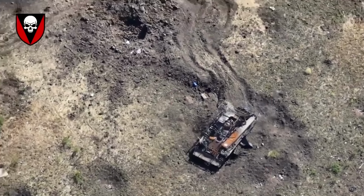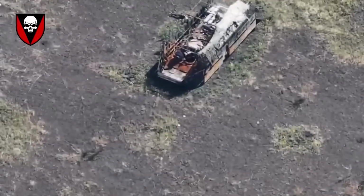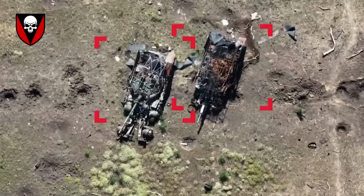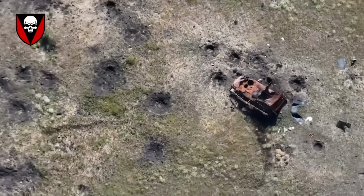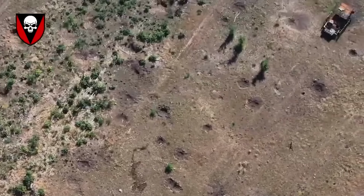You can see a pretty good mishmash of different vehicles, 20 in total. The vehicles seen here include BMPs, tanks with mine rollers, MTLBs, a BTR-50 and more. We can't tell for certain what destroyed these vehicles, but some of them do look like they ran afoul of mines, others likely hit by drones and artillery and that sort of thing. But a pretty big pile of wreckage here.